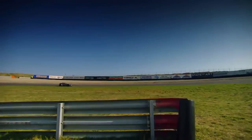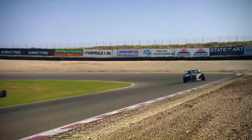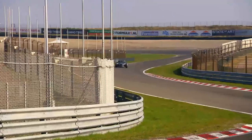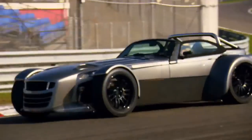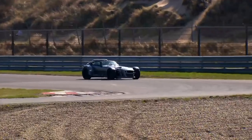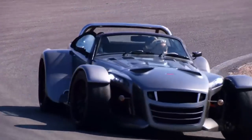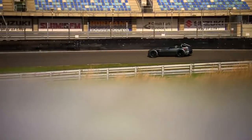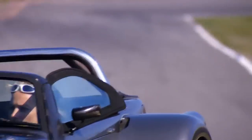Donkervoort's motto is no compromise, so there's no ABS, power steering or servo-assisted brakes, as the extra weight would have compromised the car's speed. I'm driving this car pretty much with all my upper body strength, turning the wheel is coming right from my shoulders all the way down my arms. Into the chicane. Bit too keen on the throttle, the back end steps out. So it's very difficult to give it lovely, great, big, fat power slides.